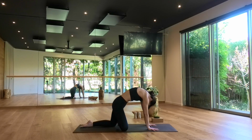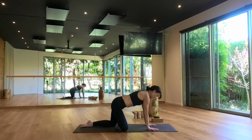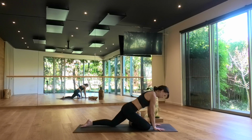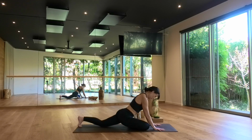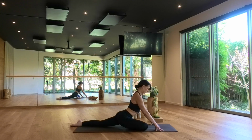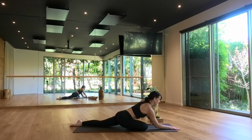On your in-breath, just neutralize your spine and we'll move into your single leg pigeon from here. So slide your right shin forward to the back of your right hand, extend your left leg back, then come onto the fingertips. Lift your chest on an inhale, shoulders soft. Exhale to fold forward any amount.